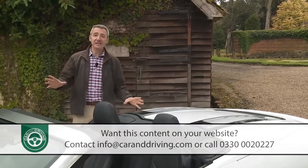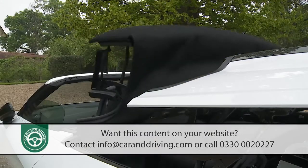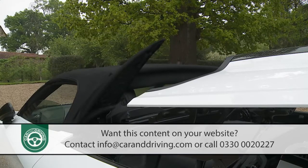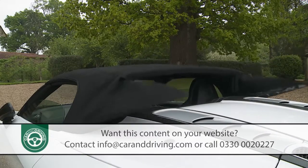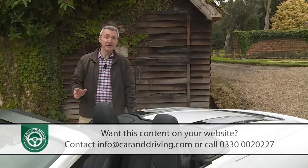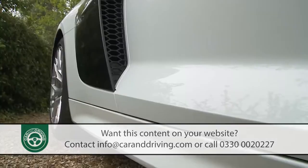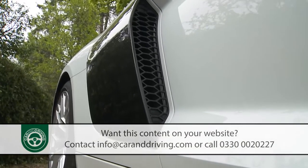On to exterior styling. Now let's start with the fabric hood. As well as the usual black, this also comes in either brown or red at no extra charge. Your choice of colour would, of course, depend on your choice of paintwork. And if you don't like any of the standard shades, Audi offers one optional colour, Argus Brown, to R8 Spyder buyers.